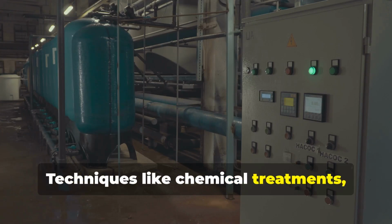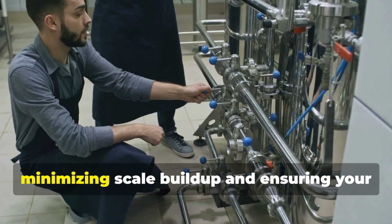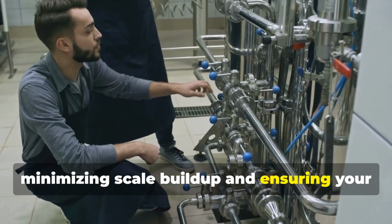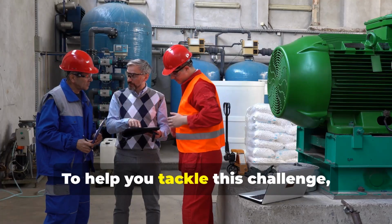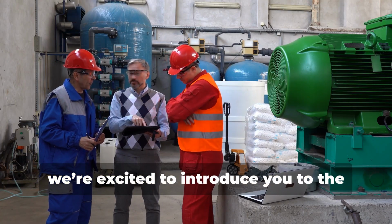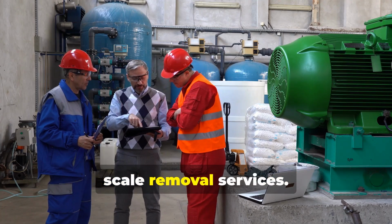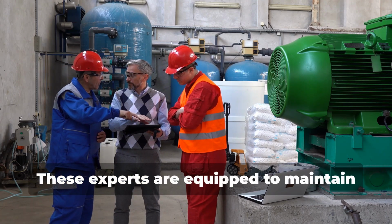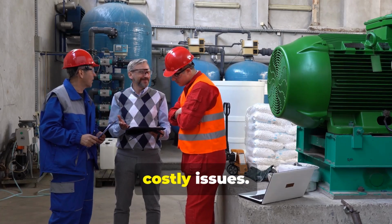Techniques like chemical treatments, water softening, and regular maintenance are essential in minimizing scale buildup and ensuring your machinery operates at its best. To help you tackle this challenge, we're excited to introduce you to the most trusted companies specializing in scale removal services. These experts are equipped to maintain your equipment's efficiency and prevent costly issues.